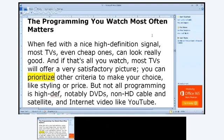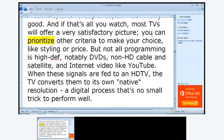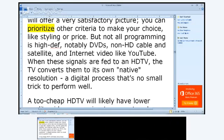But not all programming is high definition, notably. Sorry, and we do say high def. This is a common non-official contraction of the word definition. High def. Is high def, notably DVDs, non-HD cable, and satellite and internet video like YouTube. When these signals are fed to an HD TV, the TV converts them to its own native resolution, a digital process that is no small trick to perform well.